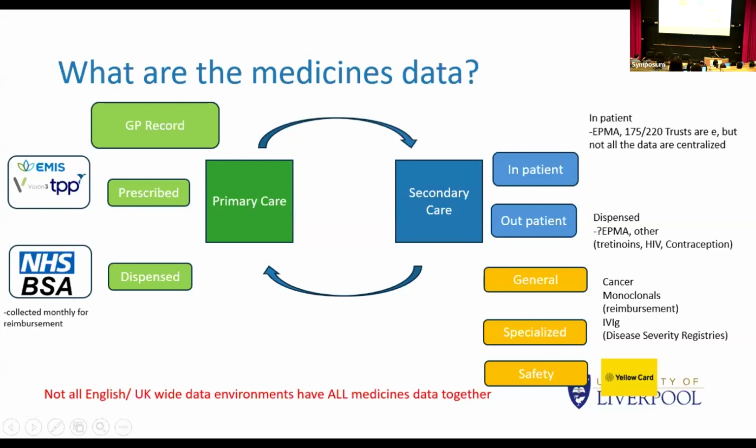Secondary care gets a bit more complicated. In hospitals, we call them hospital trusts. There are about 220 trusts in England, and about 175 of them have electronic systems. The others are still paper-based, okay? So you cannot gather those data from a paper-based system. EPMA just stands for Electronic Prescribing and Medicines Administration. The other thing to note about EPMA is that it might not capture all of the systems within a hospital. Sometimes cancer systems are different to general systems, so cancer systems will collect the cancer drug data, and the other systems will collect the other data.